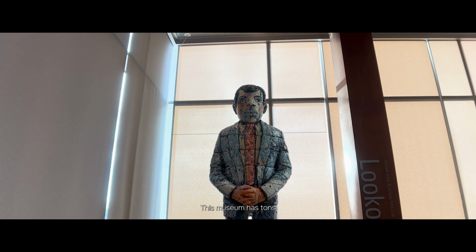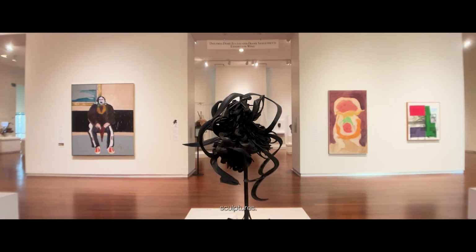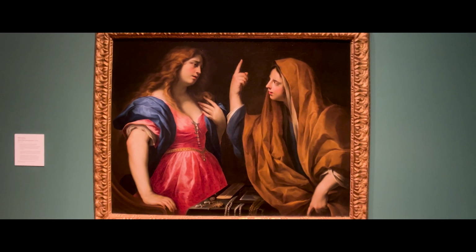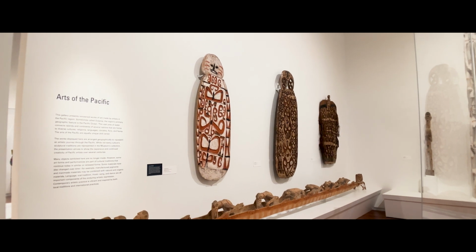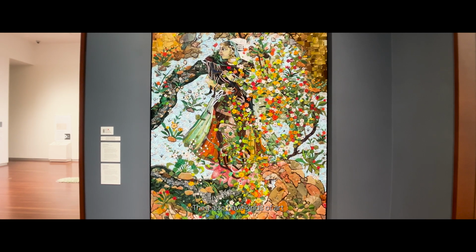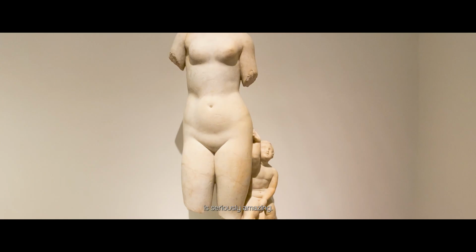This museum has tons of beautiful paintings and awesome sculptures. They also have all kinds of art from around the world, and the story behind each piece is seriously amazing.